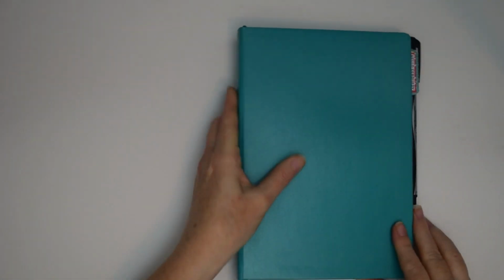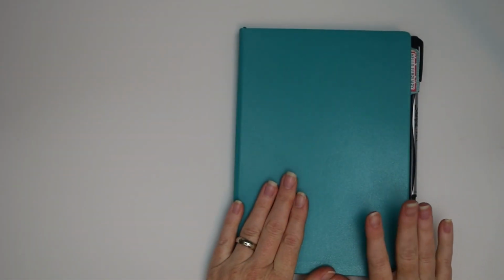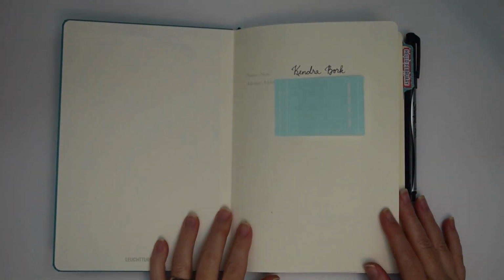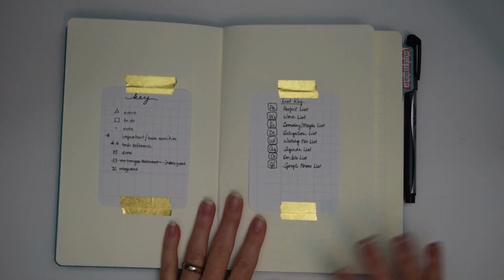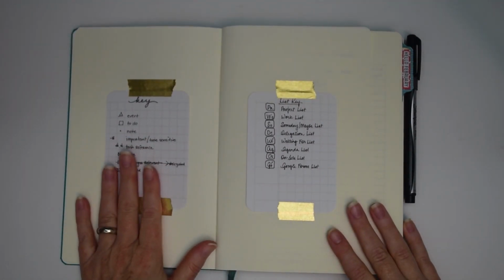So next up, and if you watch my videos religiously, you're probably really tired of hearing about this. I have switched to a bullet journal for my work planner. Now I just started this last week, so I'll just flip through it really quick. If you haven't seen any of my other videos, you'll know what's in here. So I have my key for the symbols that I use.